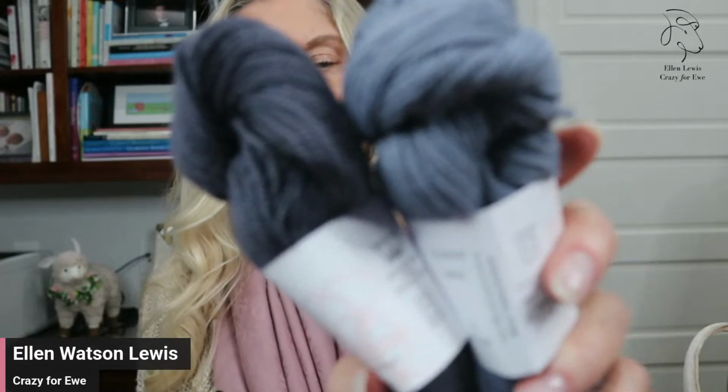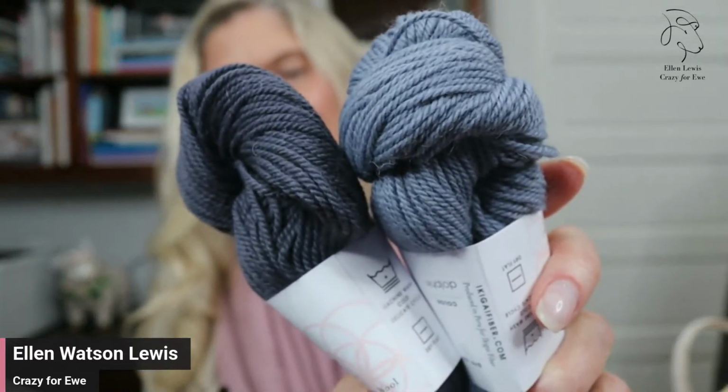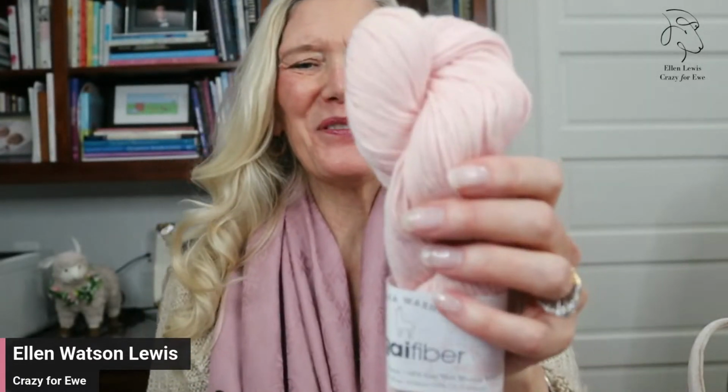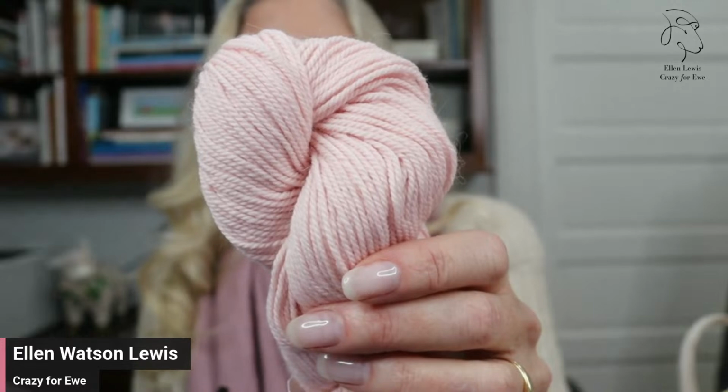Of course, we have black, two nice grays, a beautiful white. So pretty. This just feels beautiful in the hand. And then this is my beautiful pink color. This is such a pretty.